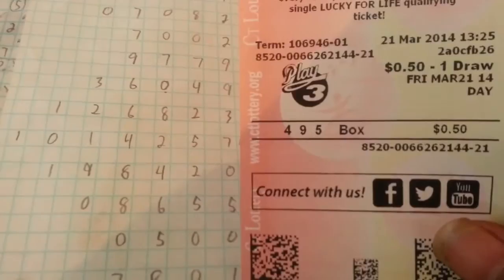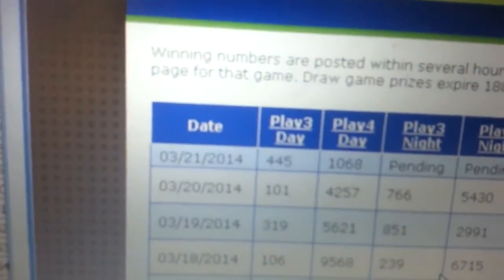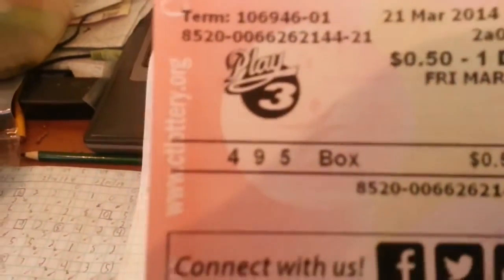489. I'll show you exactly what I played. Show you how the results look right there. I got the 487 way off. Look at that, 495. Yeah, of course. Now you see this, right? You see that 4 and that 5, right? That's what matters right there, in the exact position it was supposed to come in.